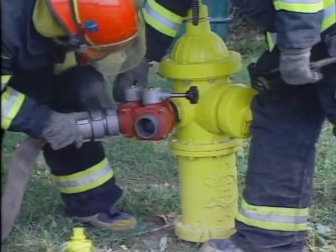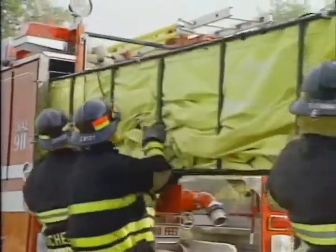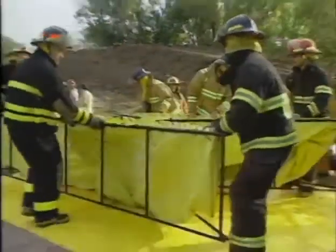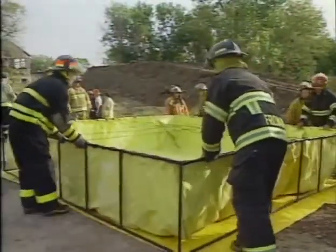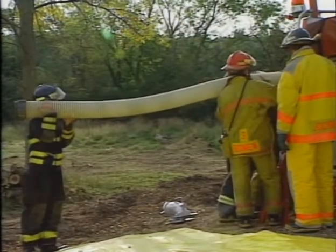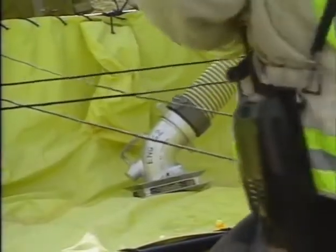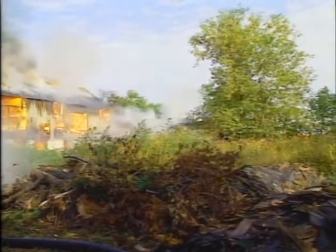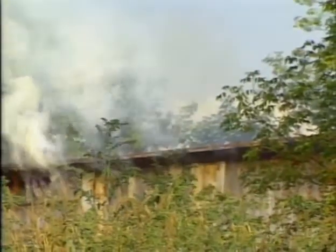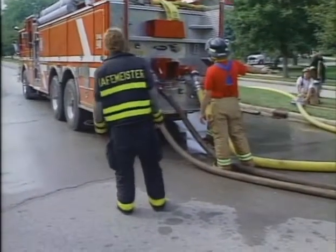In the city, pumpers can connect hose directly to fire hydrants. But in the country, if there are no fire hydrants close by, portable tanks are used for the pumper to have a continuous water supply. Other pumpers and tankers fill up at fire hydrants and take water to the tank.